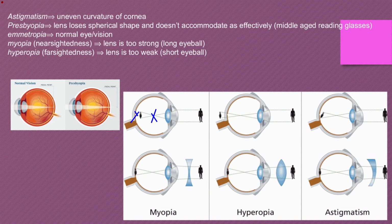Let's see. A minute. Let me zoom in. Okay. Hyperopia is where our focus is after. So you can see here, we're beyond the length of the eye. Okay. So either the lens is weak or our eyeball is short. In the case of myopia, we focus before we get to the focal point. And then the lens is too strong or our eyeball is too long in that case. And I'll zoom in so you can take a look at those.